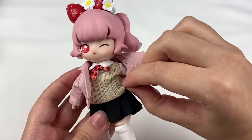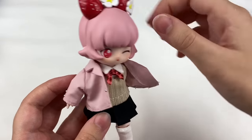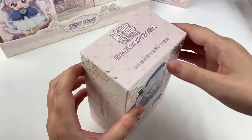So she has a little brown and white sweater and then a red bow tie with a pink jacket. And the jacket also has these little silver buttons on it and a little pocket with a flower on it as well. Let's open up the second blind box.